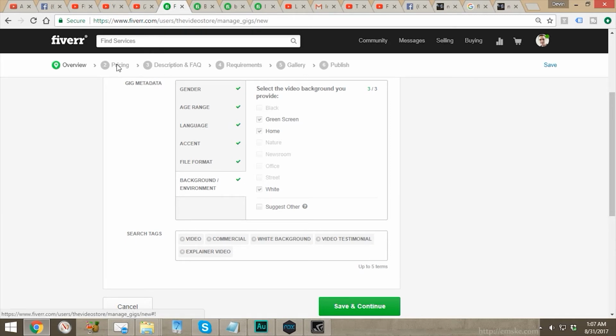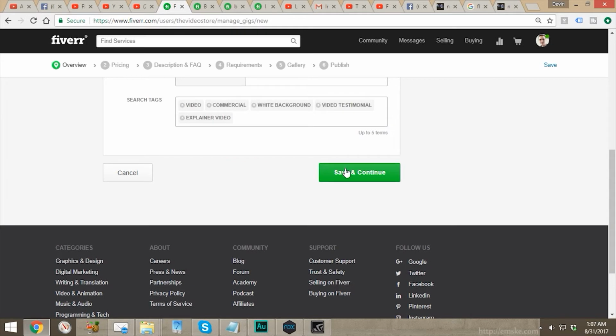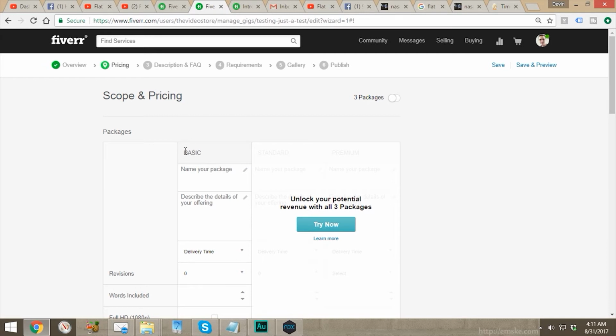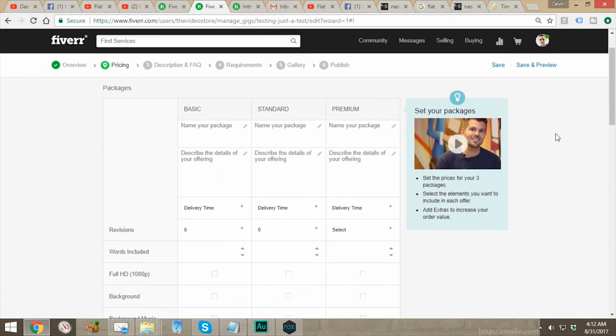And when we get on into the pricing, you'll see why this category thing is important. So let's move on. Save and continue. All right, here we are at the pricing section. This is part 2 of the 6-part process here. And it wants to default to a one package setup, which we're going to change, at least while we're following along. Go ahead and change it. Click the button right there.